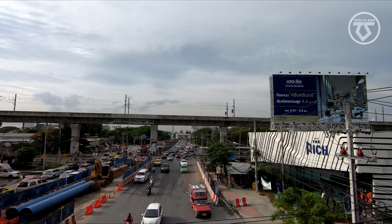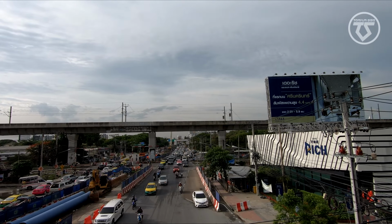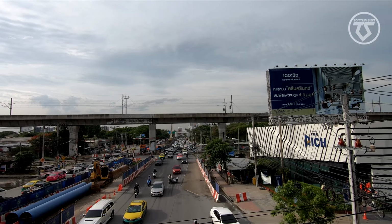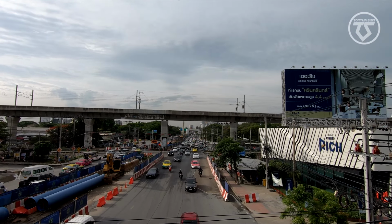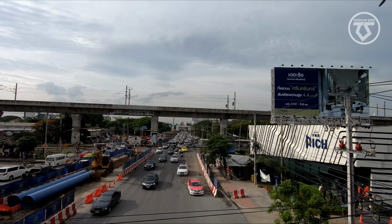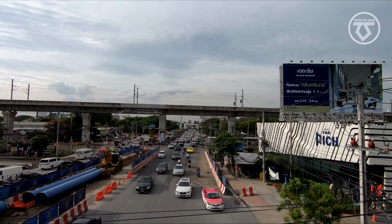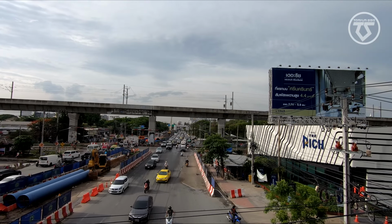So you can see that the traffic is really bad because they had to close about two lanes. But they did something to ease the traffic by extending to the other side. So the sidewalk has actually been made into a one lane. So you can see the traffic.